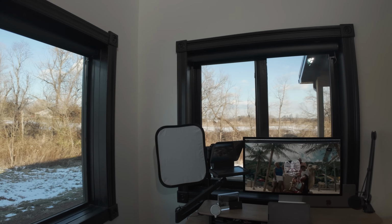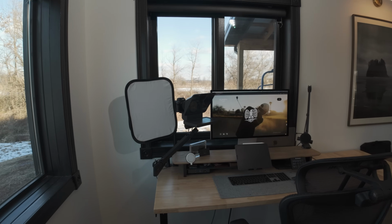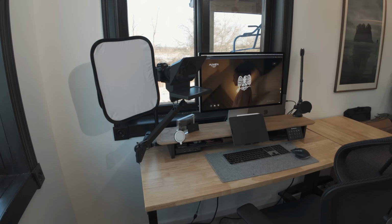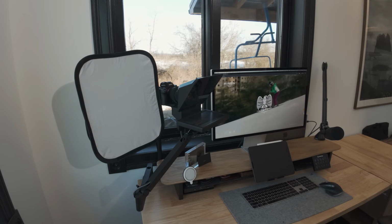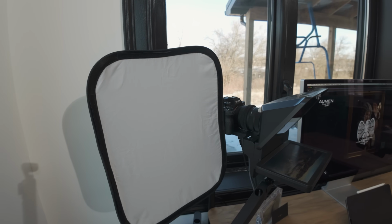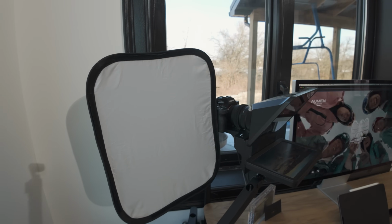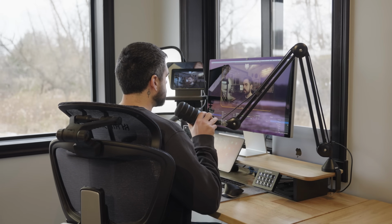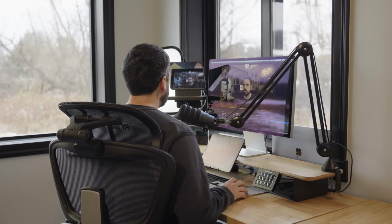But I have the computer set up here with the desk. Did a lot of cool little things with hiding pieces of tech in here. Have the teleprompter here for Zoom calls with the A7R5. That's been really huge, to be able to look people in the eye when you're on a Zoom call is one of those things that I think people don't realize is such a big deal until you can actually do it.